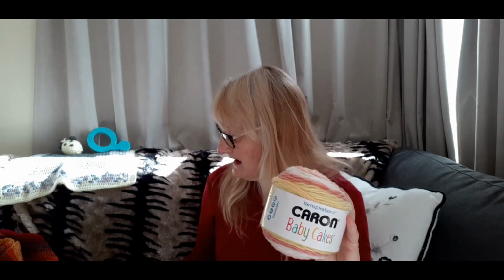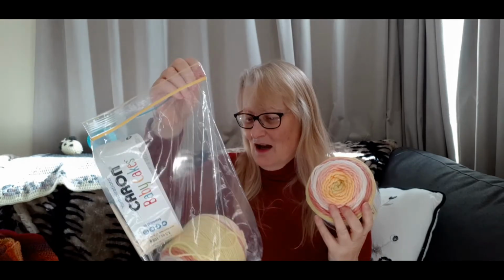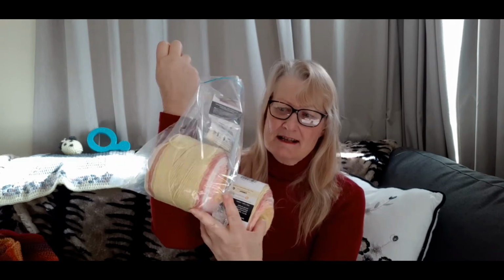And so I've only got 2 of these, again, in my plastic bag with my hook. I always put the hooks in the plastic bag. I haven't decided whether I'm going to use the 6.5 or the 7 on this. I always use bigger than what it says on the label because I'm a very tight crocheter. And sometimes I wonder I'm way too tight and it can make things feel a bit rough. But this baby blanket came out quite soft. I used a 5 on this one and the 4.5 on the Spotlight big baby one.